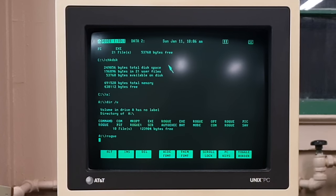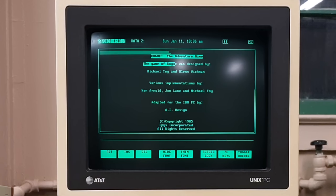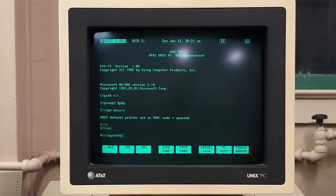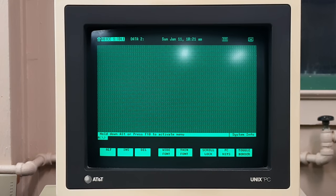I was able to run PC Rogue successfully, and yes, I'm aware of the irony of doing this on a Unix PC, but pretty much everything else failed. Even running Norton Sysinfo not only crashed, it sometimes took the DOS execution environment with it. It's a really unimpressive showing, to say the least.